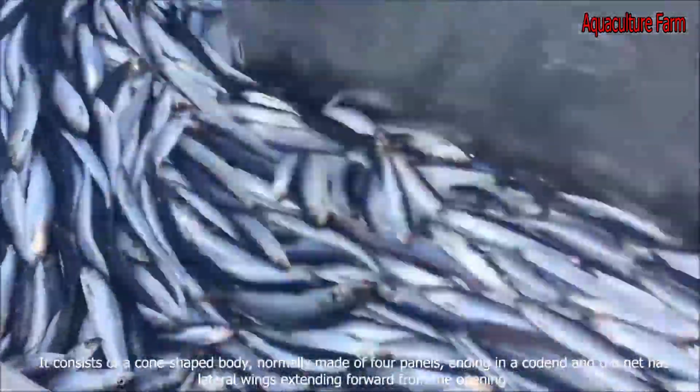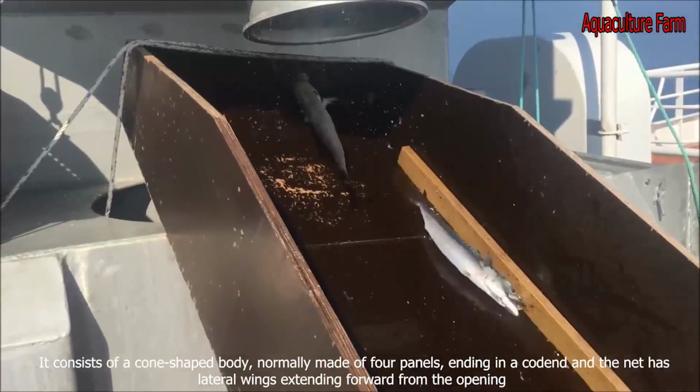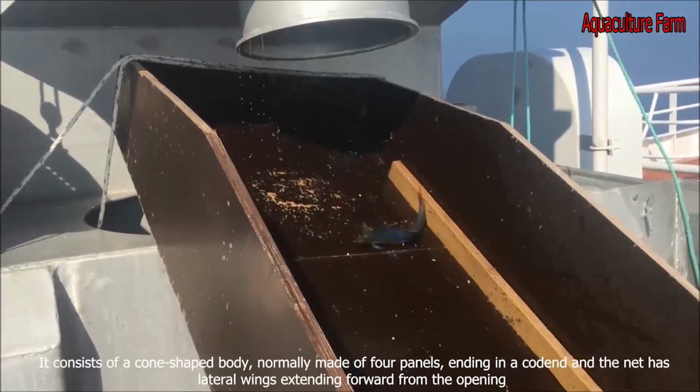It consists of a cone-shaped body, normally made of four panels, ending in a codend, and the net has lateral wings extending forward from the opening.